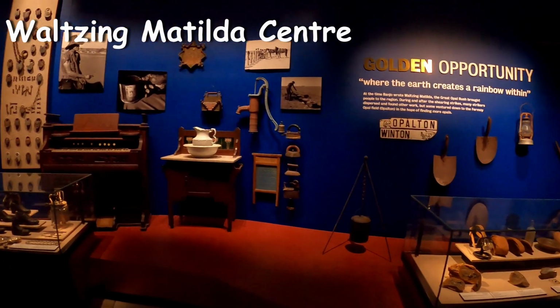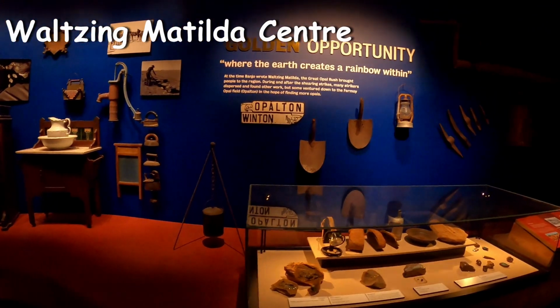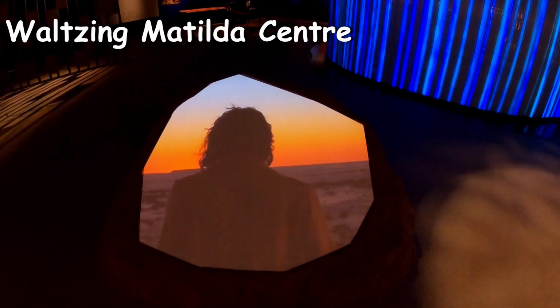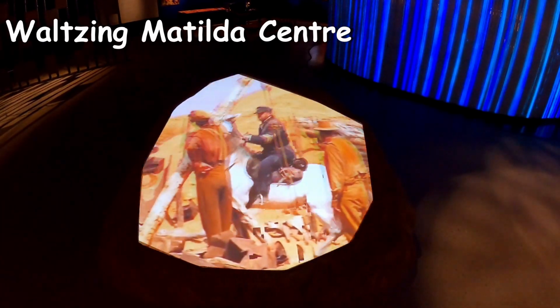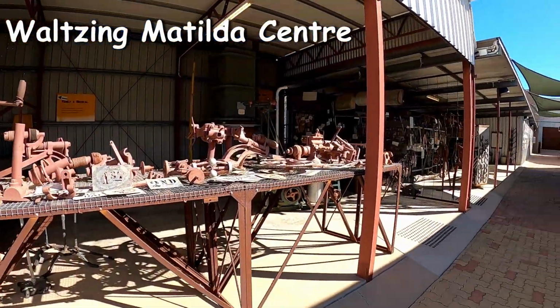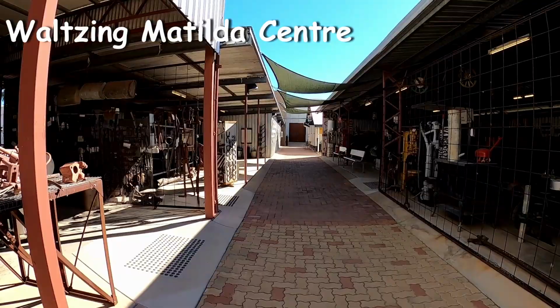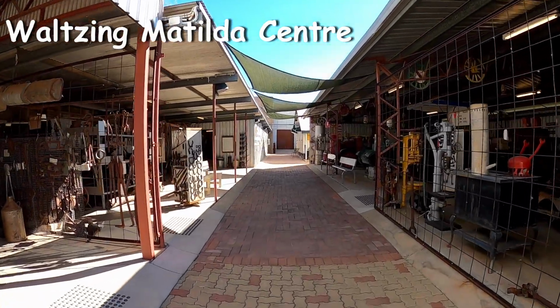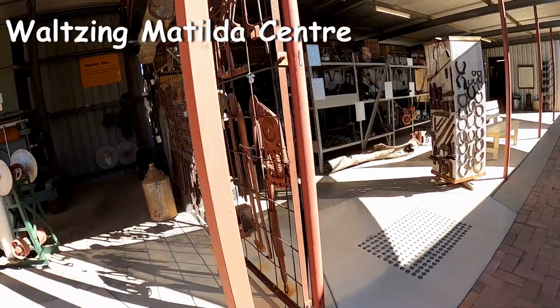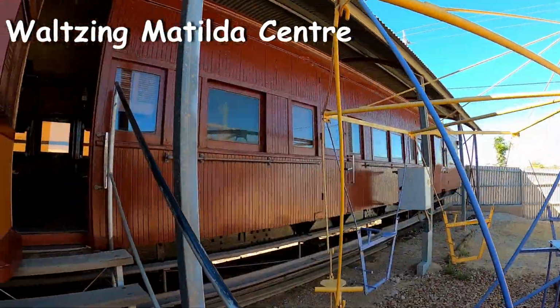The museum tells the story of Waltzing Matilda. The exhibition tells about World War I, and the art gallery displays travelling exhibitions. And lastly, the Qantilda Museum tells the story and the history of the Winton Shire and the birth of Qantas. You will move around the different rooms and also outside, even through an old train.